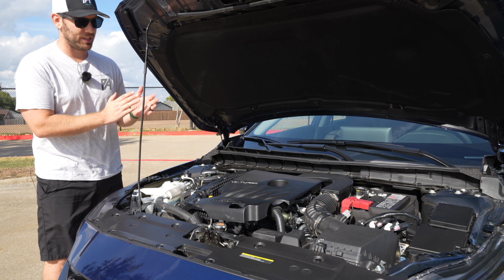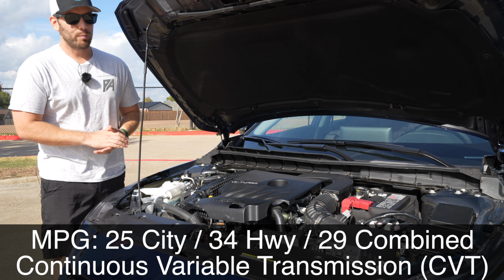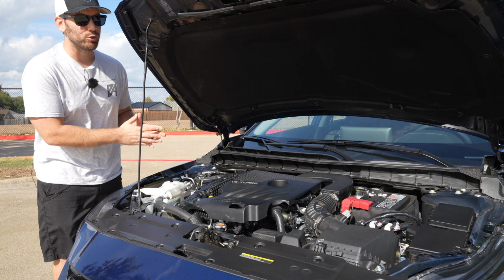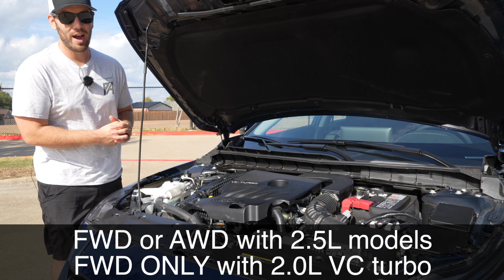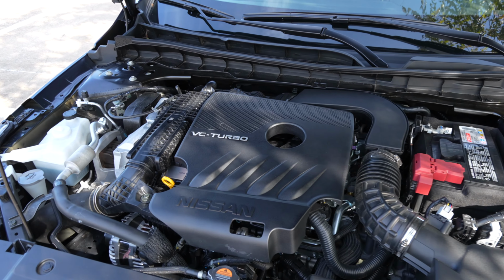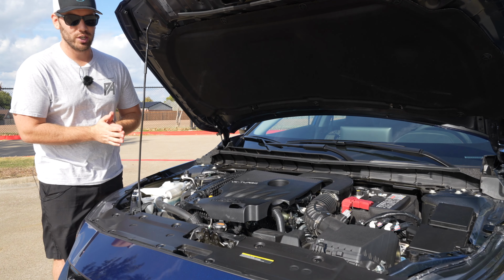We'll talk about exactly how that drives and compare it to some other automatics. Now, one perk to the CVT is if you get the regular engine, the 2.5 liter 4-cylinder, you can get all-wheel drive, and paired with the CVT, you can still get 36 mpg on the highway with all-wheel drive in a sedan. But you don't get all-wheel drive with this turbo. It's just front-wheel drive here, but you still get good efficiency overall considering the power at 29 mpg combined.